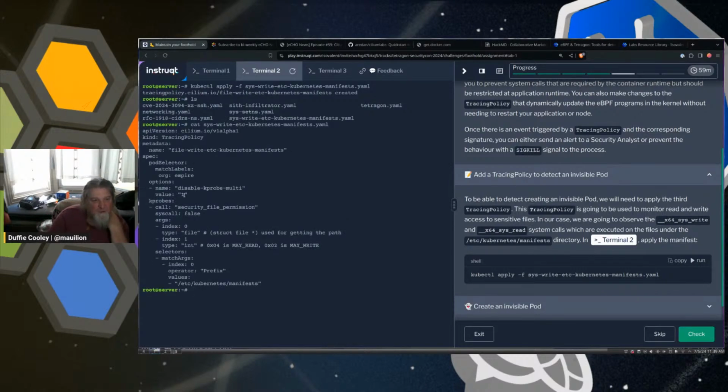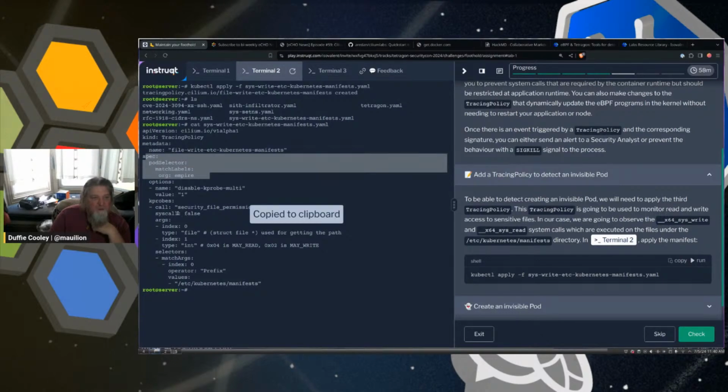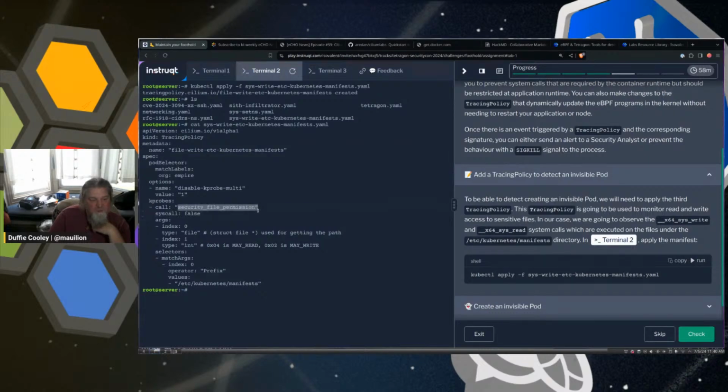So what we're watching for is we're actually going to apply this to a specific pod. We're watching for the security_file_permission call. This is called false. We're going to watch for the file and the integer, whether it can be read or written. And then we're watching for a prefix of the arguments to be /etc/kubernetes/manifests.